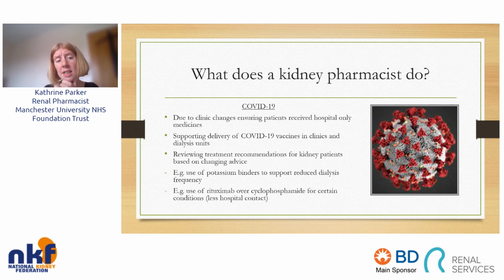Obviously, during COVID, lots of things have changed. The way we work, certainly within our kidney transplant clinics and some of our other clinics, is making sure that patients have actually got supplies of their hospital only medicines. So we actually started posting medicines out to patients on a more regular basis, or doing a collection point where patients could collect medicines to make sure that they don't run out of essential supplies.